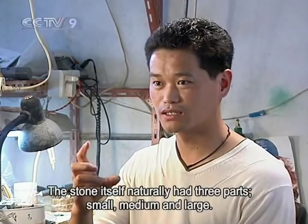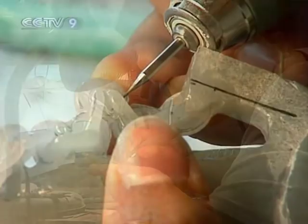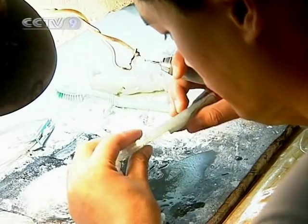Technically, it was not easy to divide the stone into three parts for carving while still keeping the original three parts of the stone together. Master Li tried dividing the stone with two iron wires.